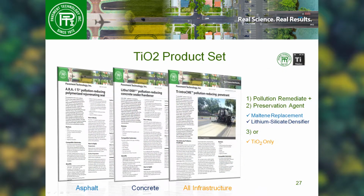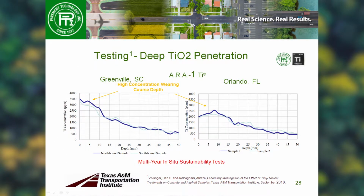So what does that do for us? Okay, well, so we've got 3 different products that you can use on it. And let's look at what we discovered when we took it out into the field. So what you would want to know is, okay, if you're putting it on a road, are we going to wear it off? Are we going to wear off the titanium dioxide? And so the important part was to be able to get the parts per million concentration down into the pavement. And this is in millimeters for those of you who are big metric fans. So you can see this is 25 millimeters is an inch. So we are able to get it in diminishing amounts down into the pavement. So if we wear off some of the pavement, it's self-sustaining.